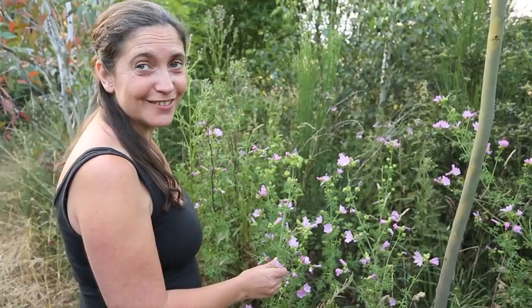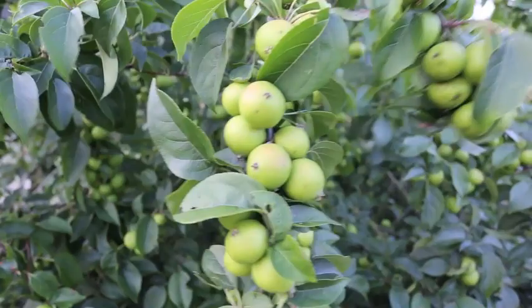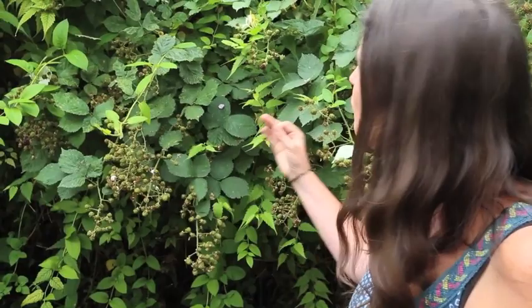Lovely. Fountain of crab apples coming down from the trunk. There's more than enough for many thousand fruits there to pick. Today we're going to make a mixed berry vegan cheesecake. We've got some of the berries from John's land, and now we're going to forage in my garden for the rest of them. Look at my blackberries. They're not ready yet, but they will be soon. And boy, what a crop we're going to have.